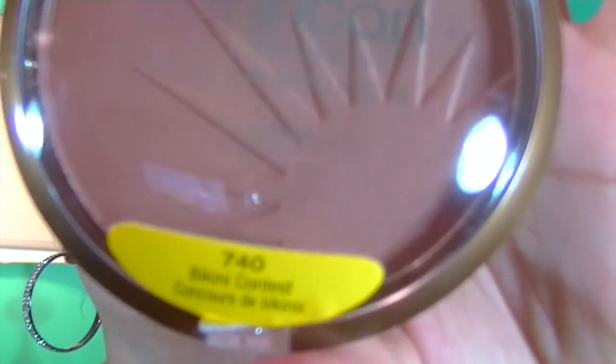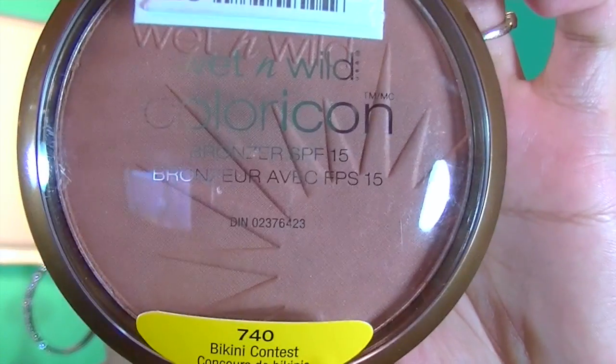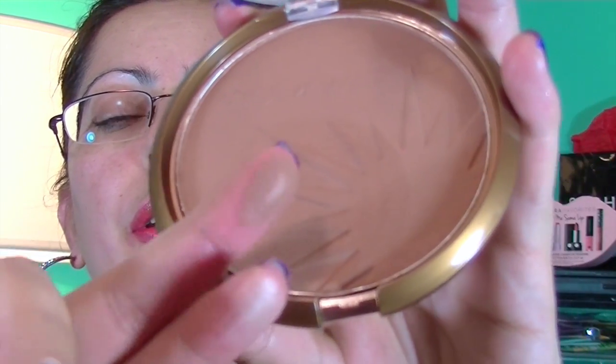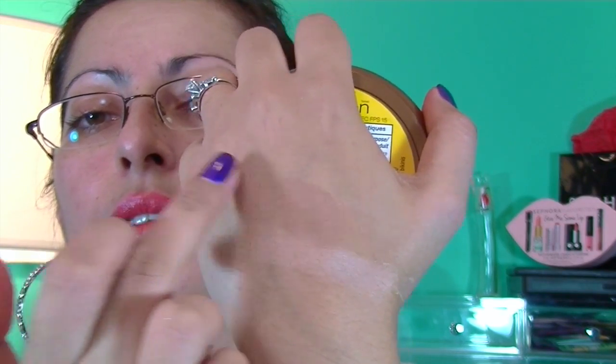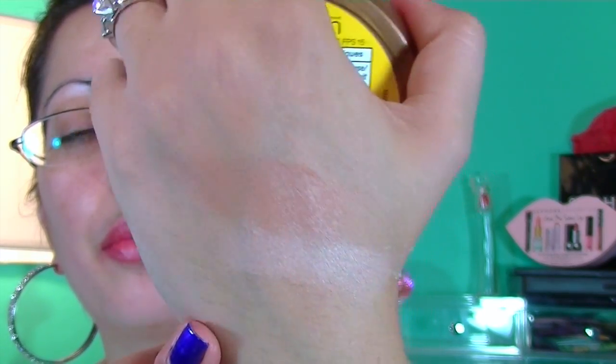And then the other one, it's the Bikini Contest 740. There you go. And for this one, I will use this finger. And this will be here, and I will just put it on top here. And you can see both of them. These, I think I will really love this.